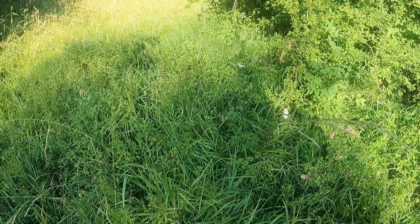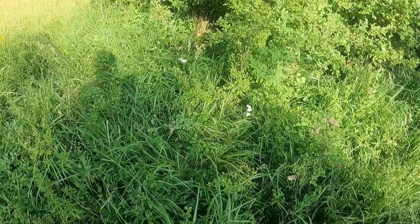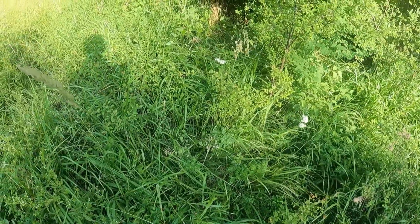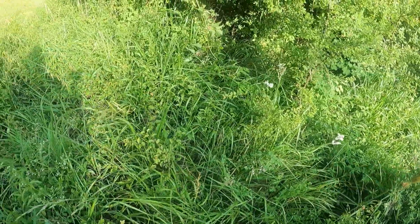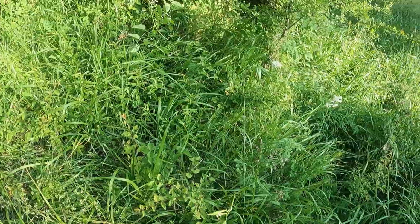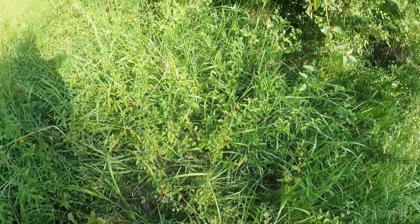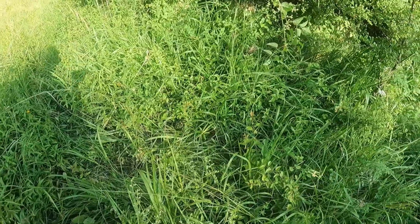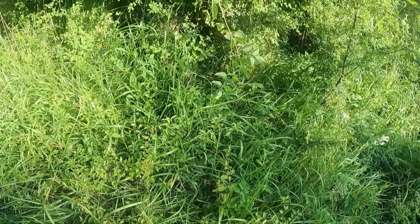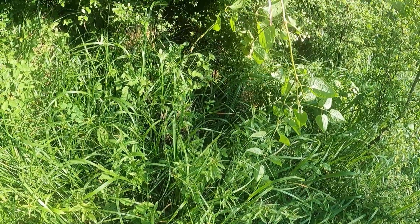There's either a snake, a toad, or a lizard. Let's see. It does not move anymore. It moved. Okay. Oh, it's a giant lizard.